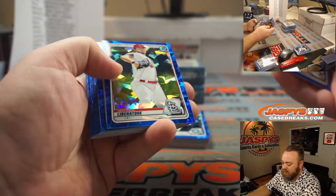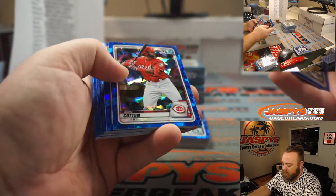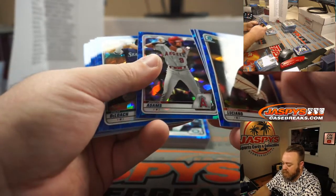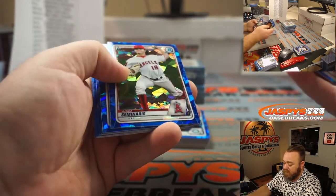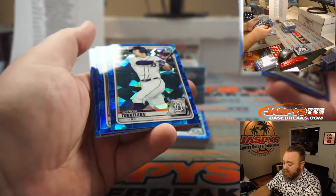Tocola Roby for the Rangers. Matthew Liberatore for the Cardinals. Quinn Cotton for the Reds. Jordan Adams for the Angels. Zach Deloach for the Mariners. Adam Semenaris for the Angels. Jimmy Glowenke for the Giants.